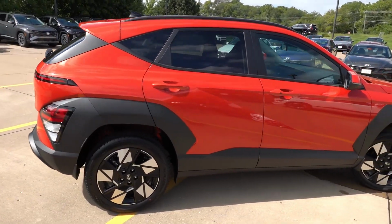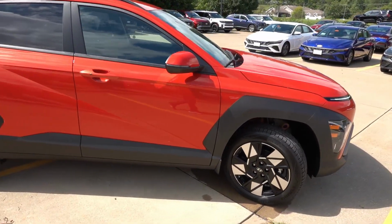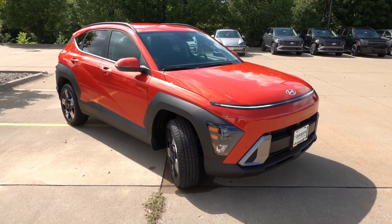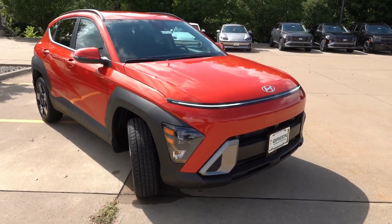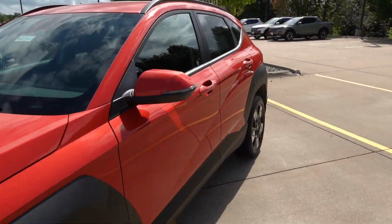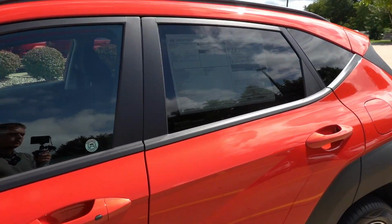Hopefully you guys got a good idea of both lighting and everything like that, because the sun is going in and out of the clouds. But let me know what you guys think of the Soultronic Orange down in the comment section below. Let's go and take a look at the window sticker so you guys know exactly how this one is equipped before we jump onto the interior.